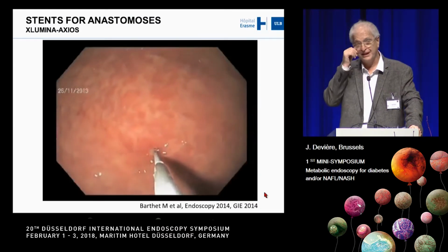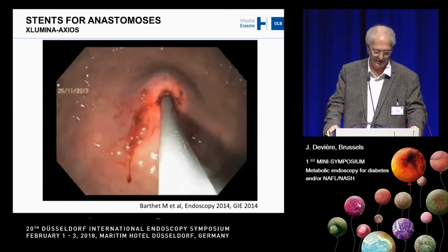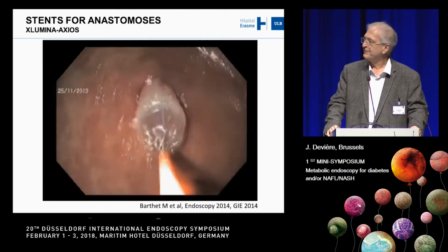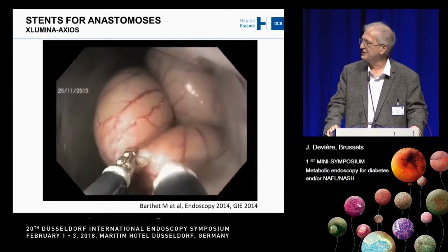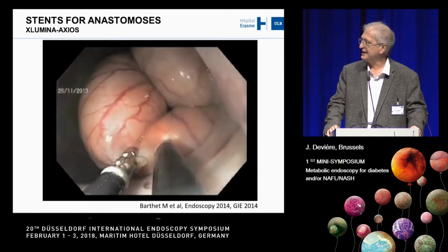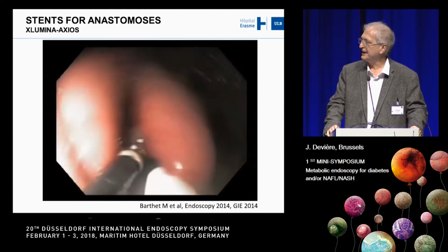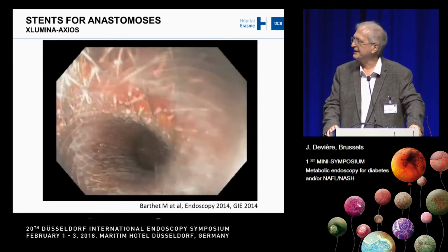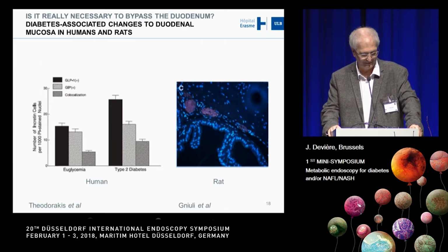We can also think about stents for creating a gastrojejunal anastomosis, or even using a NOTES technique to have a gastroileal or gastrojejunal anastomosis through a NOTES technique. This is going into the peritoneal cavity, making an anastomosis with the Hot Axios, and I think that our friend Marc Barthet is investigating that in an animal study by now.